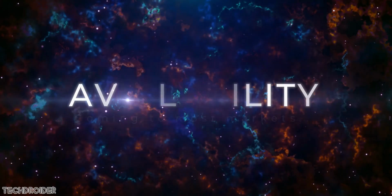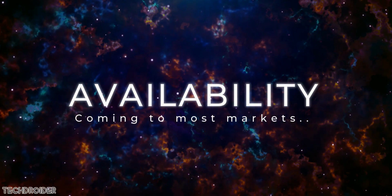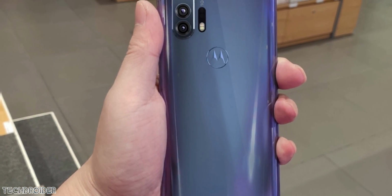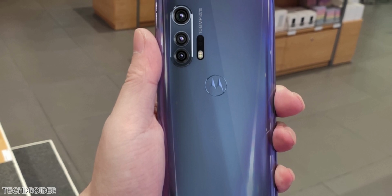The Moto Edge Plus is coming to the US via Verizon and is coming to other markets really soon. This is gonna be an expensive one, but they are also working on a cheaper flagship for this year, which is coming by the second half.